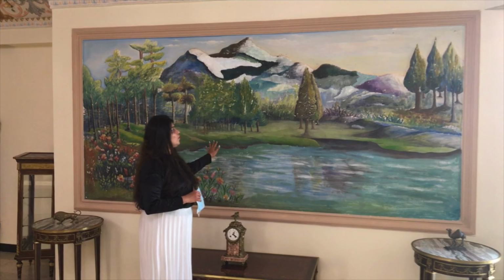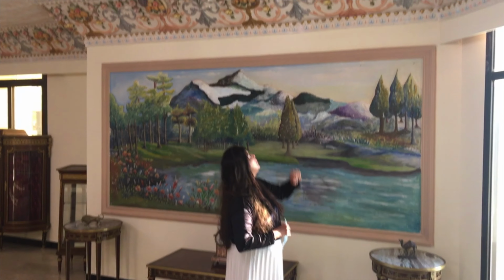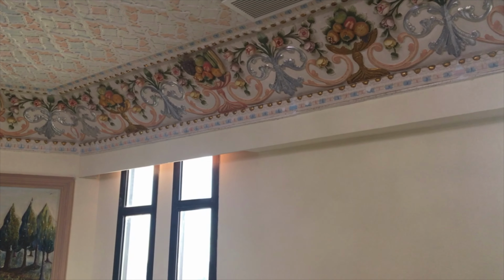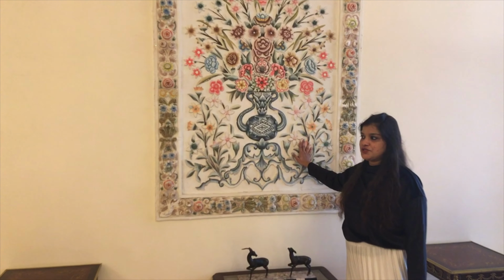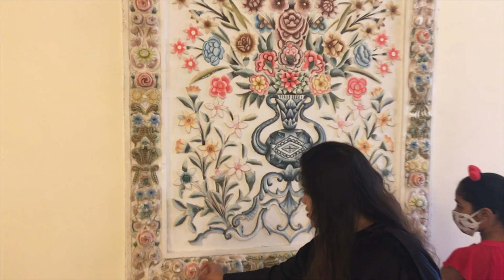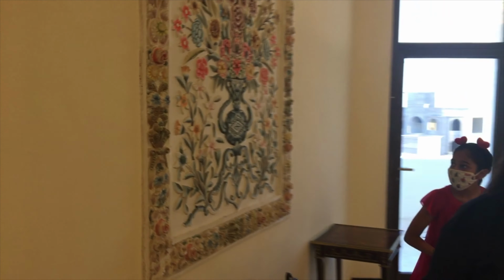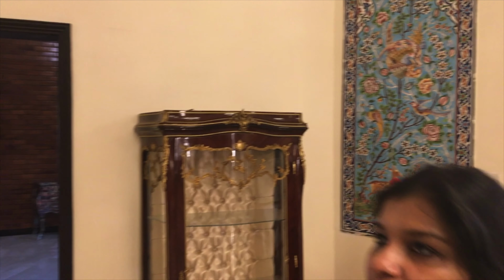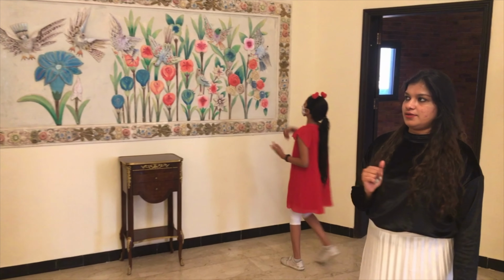Each floor of this palace has beautiful paintings, intricate carvings done using plaster of Paris, or paintings on tiles or marbles. They're very beautiful indeed. Such intricate and beautiful artwork using POP. These are from India, Morocco, Persia, and Iran.